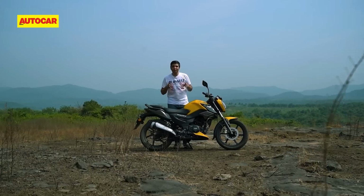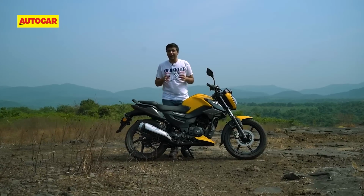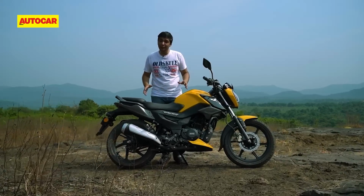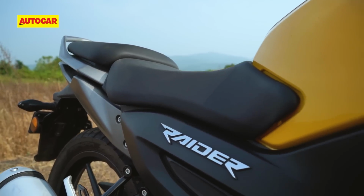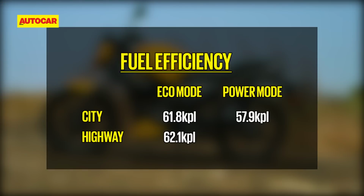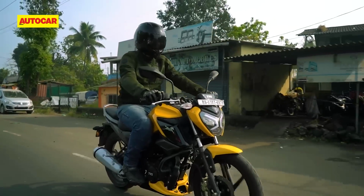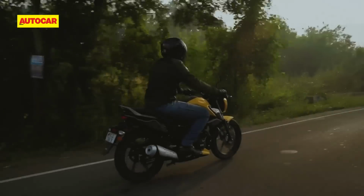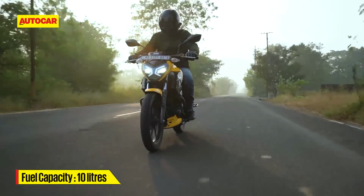While all the performance talk does sound quite appealing, this is still a 125cc commuter, and fuel efficiency numbers can be a deal breaker. So what are they like? Well, the Raider has got you covered. During our test, it returned 61.8 kpl in the city and 62.1 kpl on the highway. While the result from the city is on par with its rivals, the highway number is slightly lower. That being said, anything over 60 kpl in the real world is commendable.